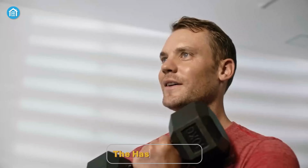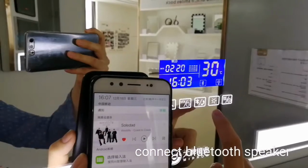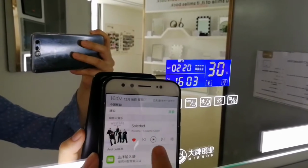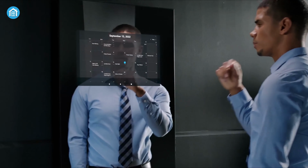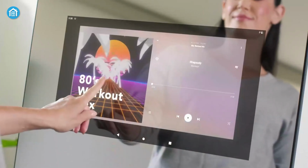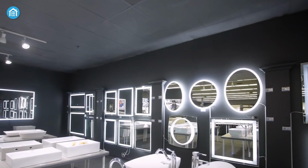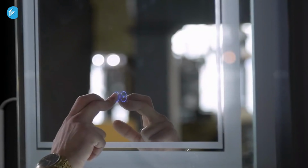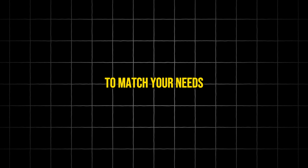The Hasipu Vanity Mirror takes your beauty routine to the next level with its innovative features and stylish design. A built-in Bluetooth speaker allows you to enjoy your favorite music and podcasts or take calls hands-free while getting ready. Its LED light strip with a lifespan of 50,000 hours not only illuminates perfectly, but also dances to your music for an enchanting effect. Choose from 3 color lighting modes, warm, natural, and cold white, and adjust brightness levels from 0% to 100% to match your needs.